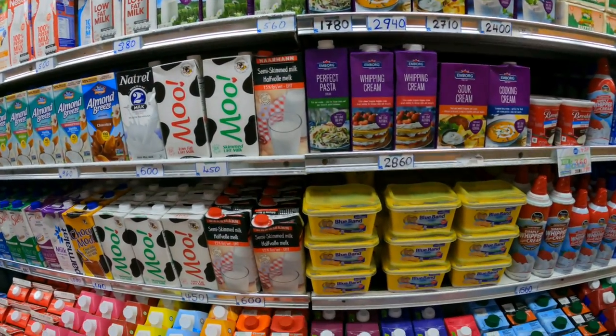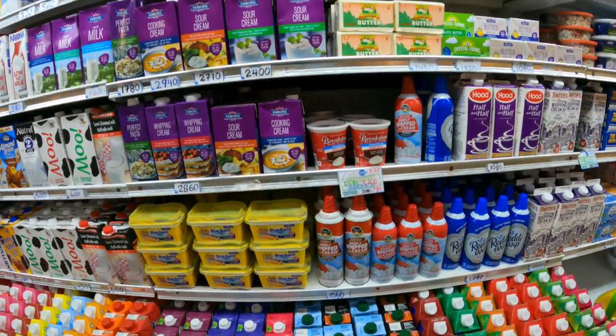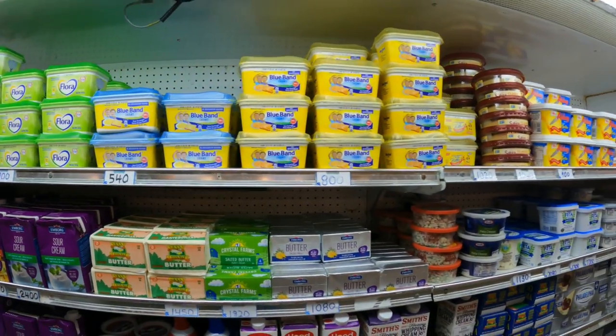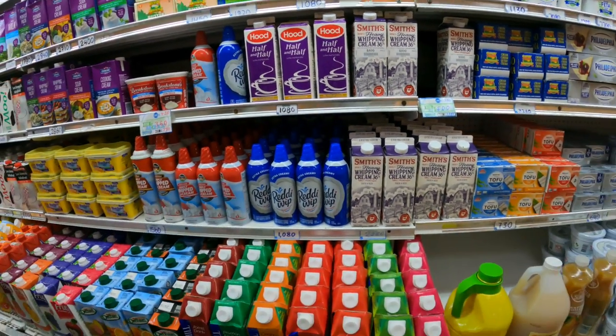And then there's some of the table butters, like the Blue Band and Flora and Can't Believe It's Not Butter, and also whipped cream and sour cream and cream cheese, the Philadelphia cream cheese and Tip Top cheese, and so on.